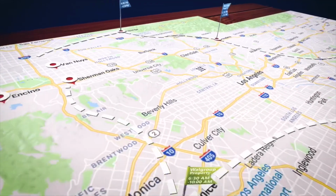Okay, we are off. The next property we're going to is my flip. It's in Encino. I need to go pay a couple people and check on the progress. I have a lot of trades over there right now, finishing up some items, and I need to make sure that work has been done. So that's where we're heading.